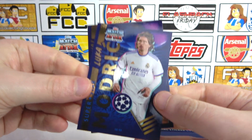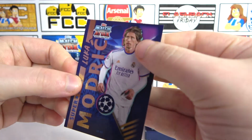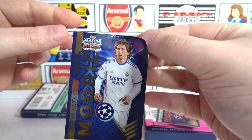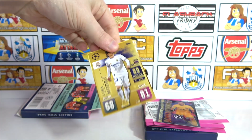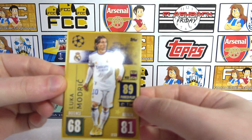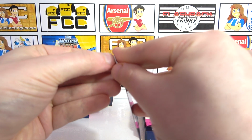So we've got two new ones. We've got Modric and Donnarumma. That is awesome. That takes us to six out of eight. Let's see if we can get it off and take a look at the card underneath. So there's the Modric sticker, and then underneath, we can see the Modric card. Awesome stuff. As I did say, it is a Match Attax card, and we will be popping that in our Match Attax album. And then, of course, the Donnarumma as well. Awesome one to get, I think.